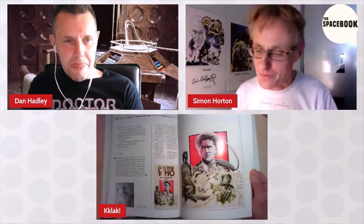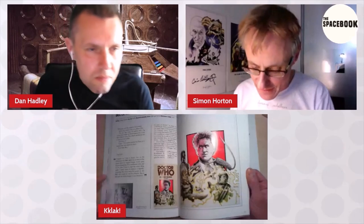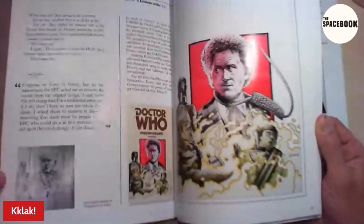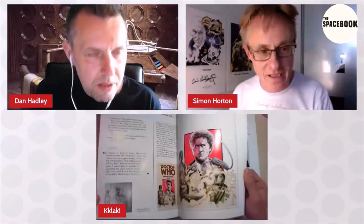Together with, beautifully, some of these little sketches down here in the bottom, his original sketches that give you an idea of the sort of progression. Again, don't worry about how it looks on the webcam. It looks fantastic in the book. And I love this one of Sylvester McCoy as well. Battlefield is great. But Chris conjures up that dreamlike atmosphere that the best moments of Battlefield have got.